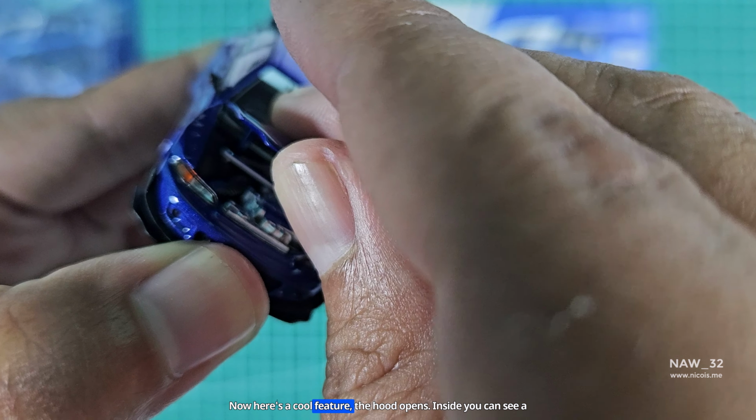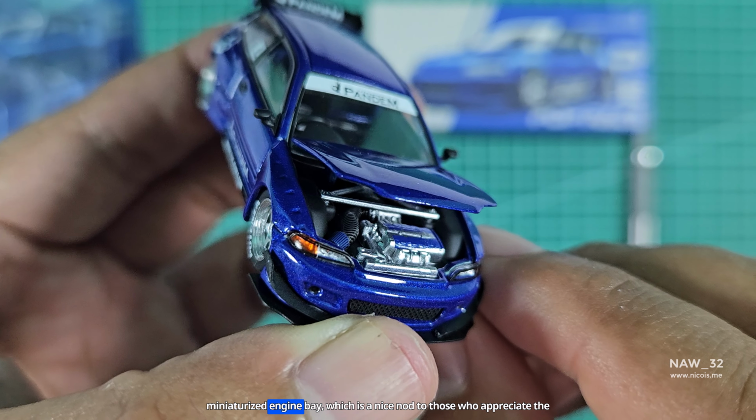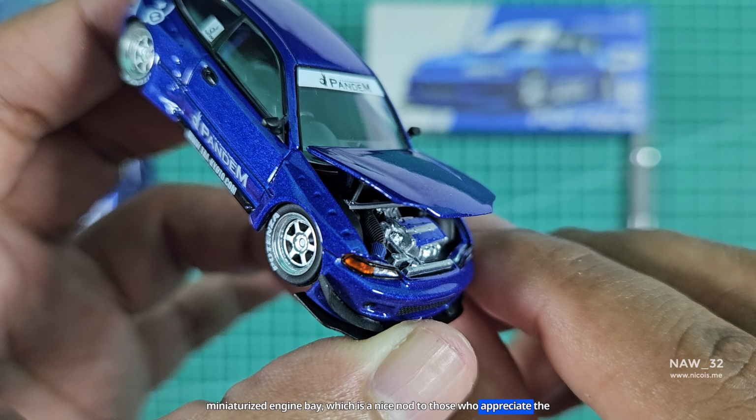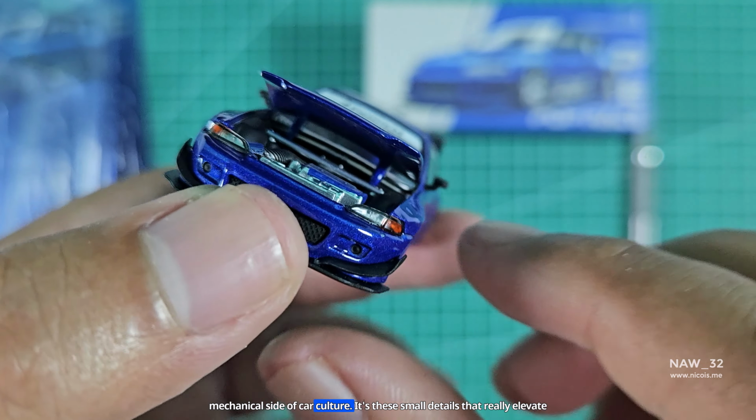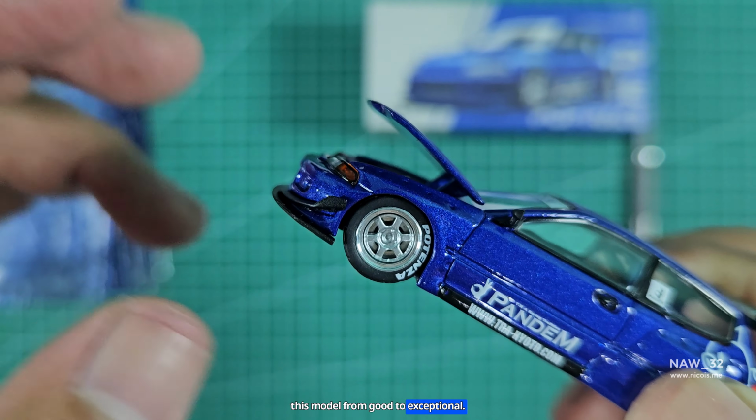Now, here's a cool feature. The hood opens. Inside, you can see a miniaturized engine bay, which is a nice nod to those who appreciate the mechanical side of car culture. It's these small details that really elevate this model from good to exceptional.